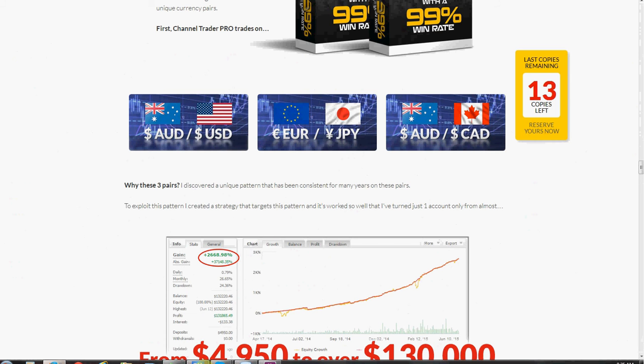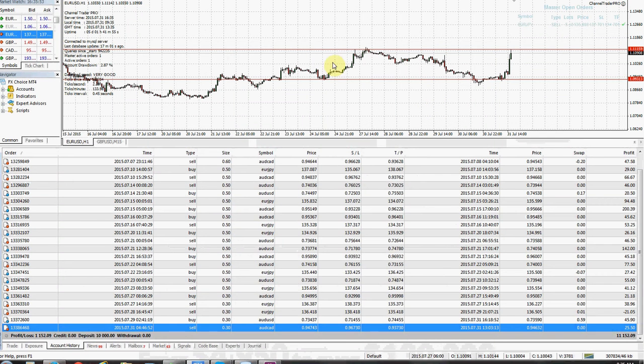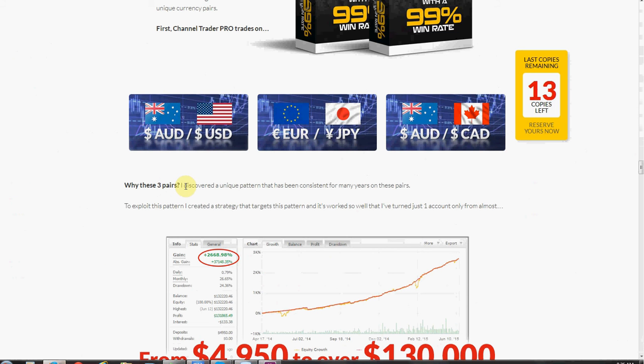I actually have gone back through and watched it trade, and I have noticed that when it does take trades, it's typically when the market is within a channel. So if you guys watch it, you'll actually notice the same thing if you put the lines up there. But let's see here. Why are these 3 pairs? I discovered a unique pattern that has been consistent for many years on these pairs. To exploit this pattern, I created a strategy that targets this pattern.